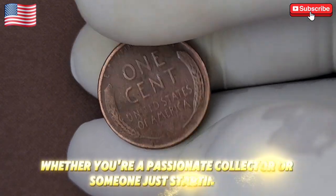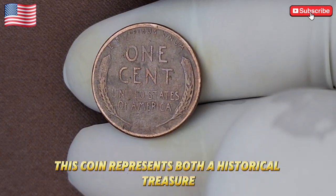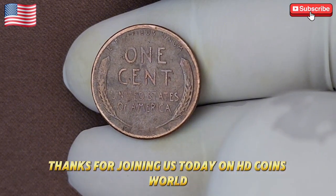Whether you're a passionate collector or someone just starting out, this coin represents both a historical treasure and a powerful opportunity.